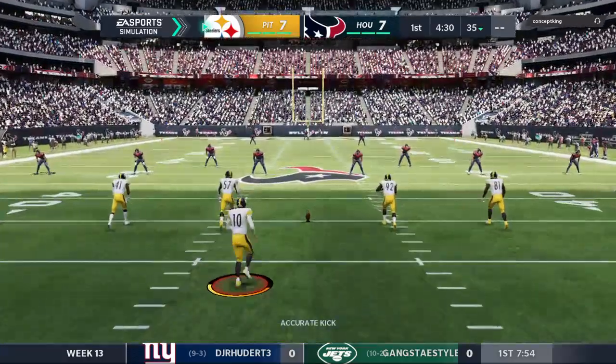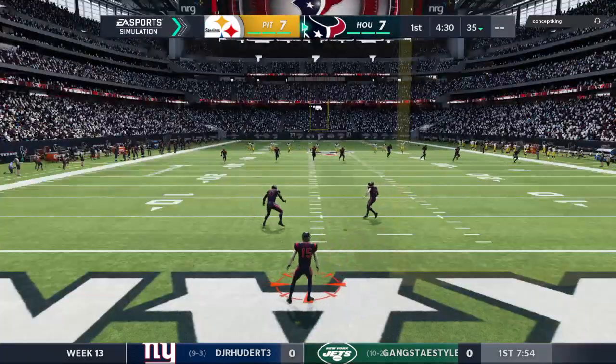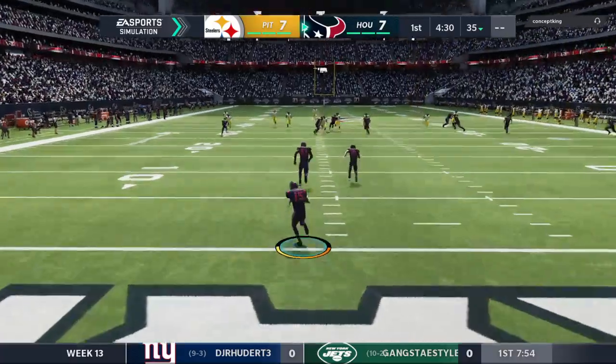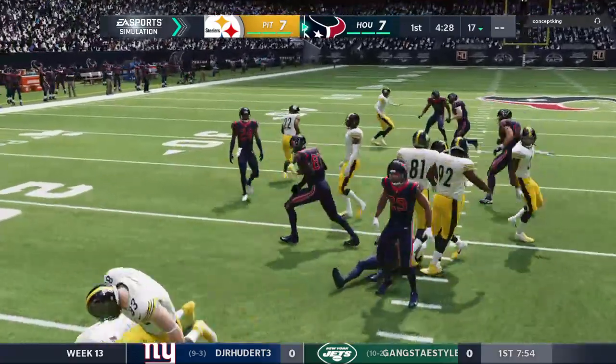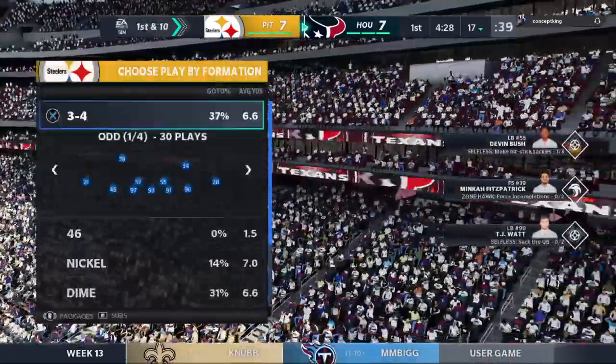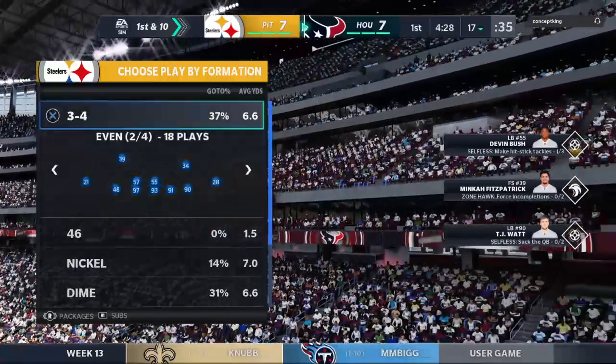Each team's had it. Each team has scored. 7-7 here as the kick's away. And this will make it into the end zone. The Texans take over 1st and 10 at their own 17-yard line.